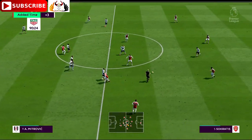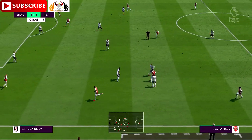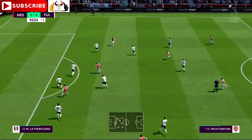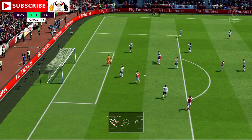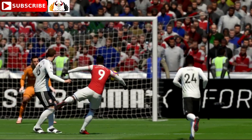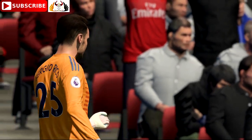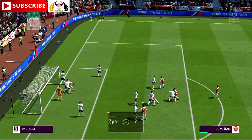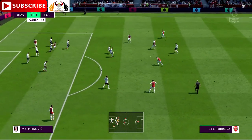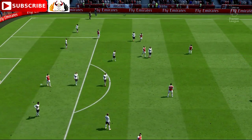The board shows three added minutes. Here's Sokratis Papastathopoulos. Aaron Ramsey. Aubameyang. Papastathopoulos. It's really passive play at the moment by the defending team. Arsenal, the Lacazette! Arsenal sending all their outfield players up for this corner. Late on, and a chance to win the game. Corner's taken. Cleared away, well away from goal. Shkodran Mustafi. Ramsey. Well, the 90 minutes have been played plus the added time, and we're still level.